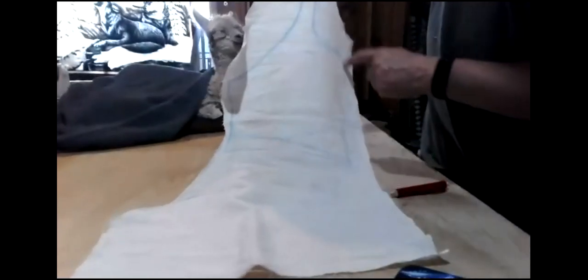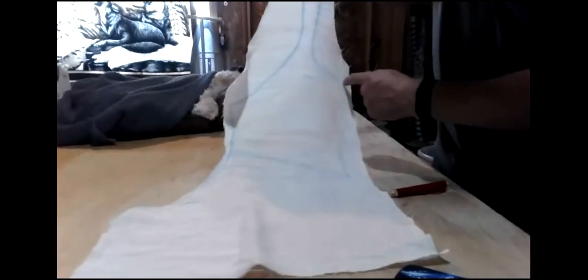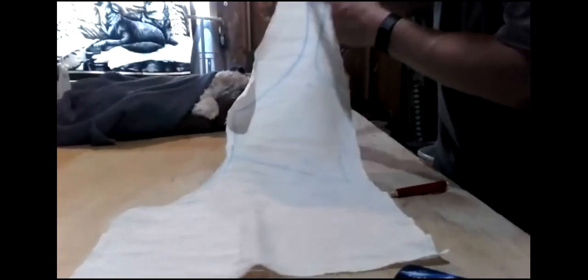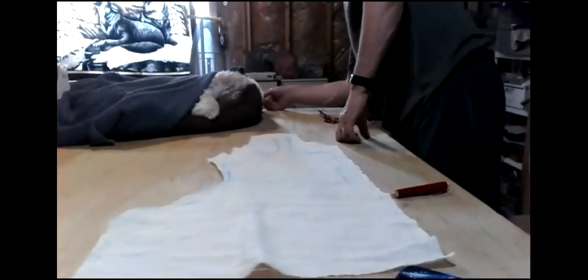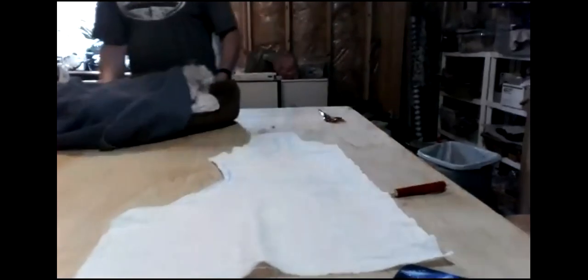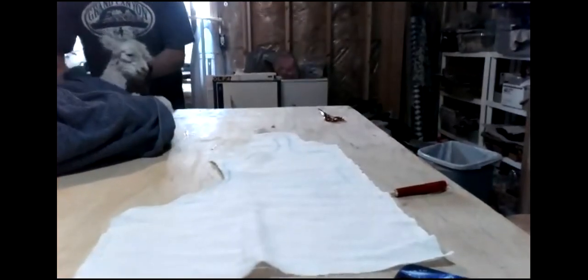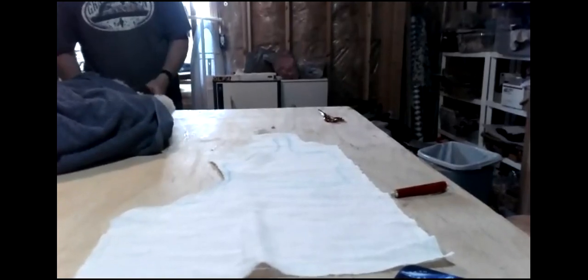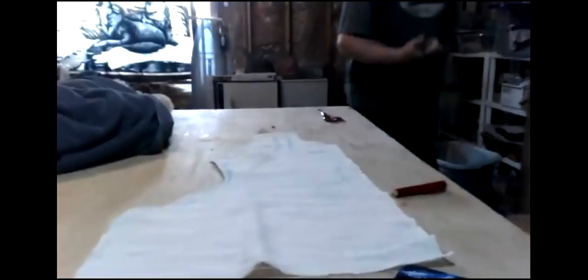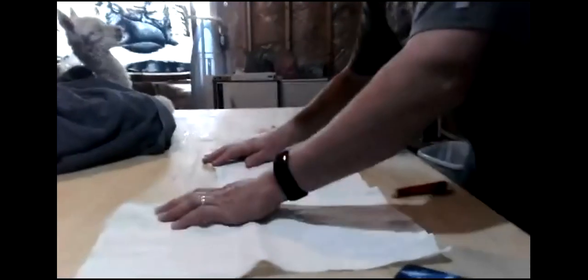Got this curved line here, which is your bust line. You right there, buddy? And then I got the sleeves up here. So, you all right, everybody? Hang on a second. Sorry, I'm babysitting baby alpaca. Okay.